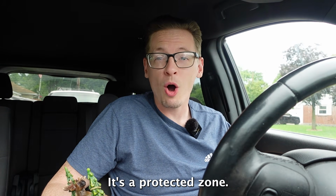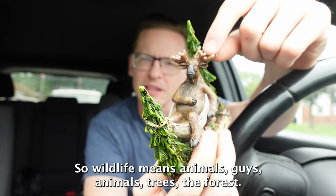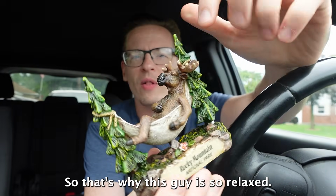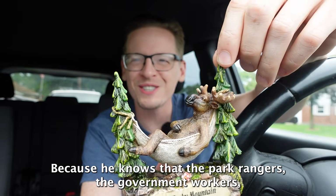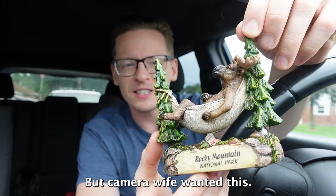It's a protected zone. The government takes care of it and protects it and protects the wildlife there. So wildlife means animals, guys. Animals, trees, the forest, that's the wildlife. So that's why this guy is so relaxed, because he knows that the park rangers, the government workers, are watching out for his national park. But Camera Wife wanted this.